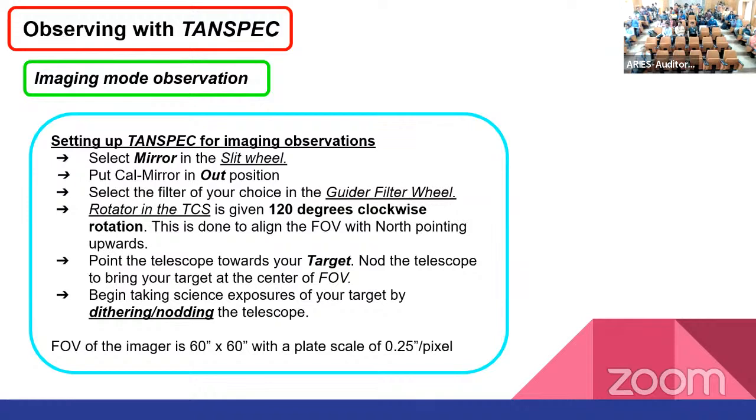And then you just point towards the target. You tell the operator the coordinates of your target. And then you move the telescope slightly, accordingly, such that your target comes within the center of the field of view. And then you take science frames by dithering or nodding the telescope. And this is the field of view and the plate scale of the TANSPEC. And I will be talking something about this dithering.